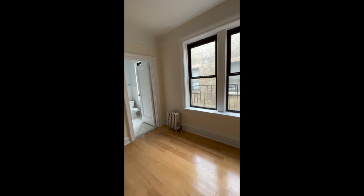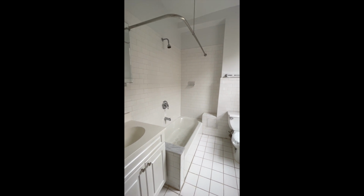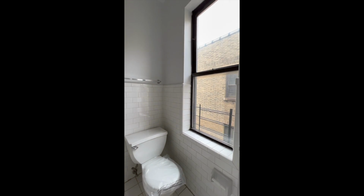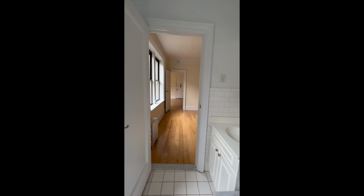Now, this is actually pretty bright, and the street is right outside, so one of my favorite things I love from this management is they replace your toilet seat. I think that's very classy. Some nice white tile in here. We're on a high floor elevator building. Pretty sleek.